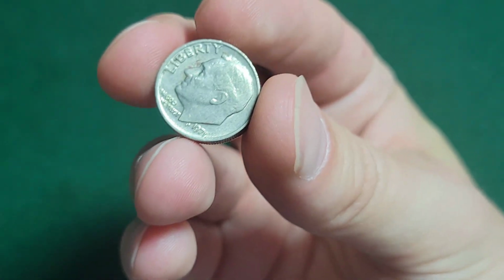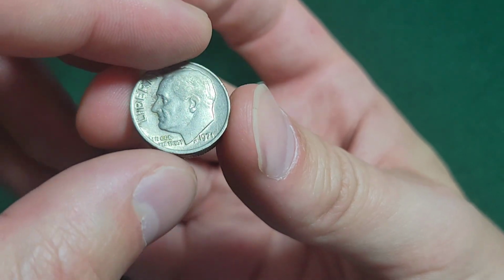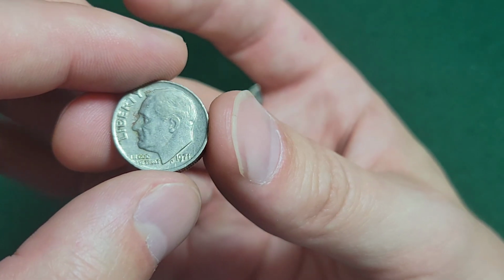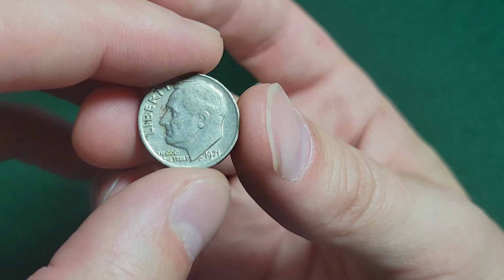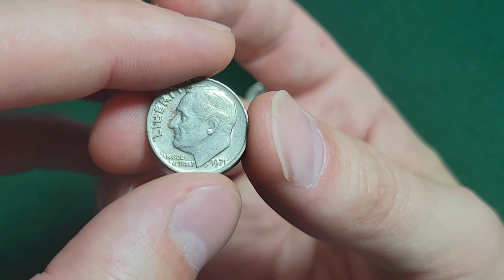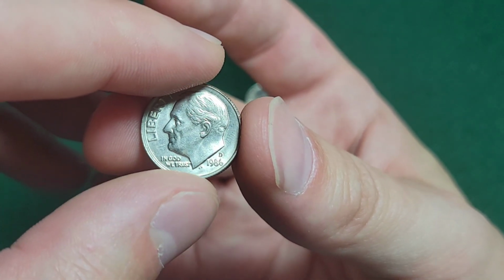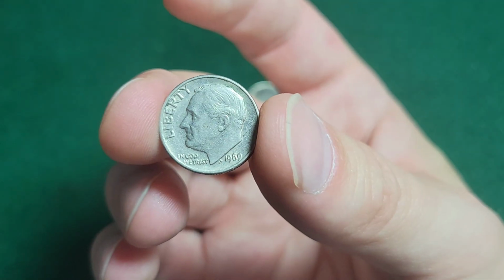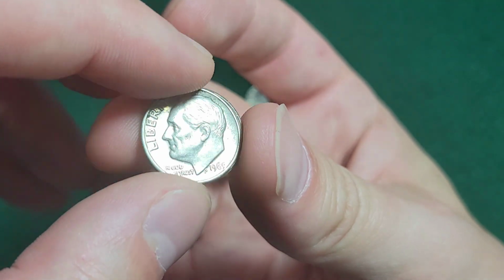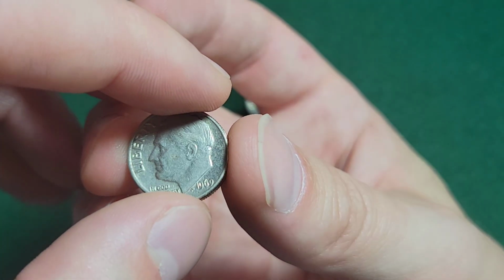1985 Philadelphia. Another 1971. I think there's a few of these that I set aside because I did not cross them off as I had initially sorted them, but I will cross them off now that we are going through them together in this video. So there's another 1971. 1986 Denver. Yes, the 1969. I needed one more of those, so it was good to see that one.